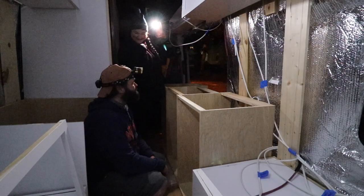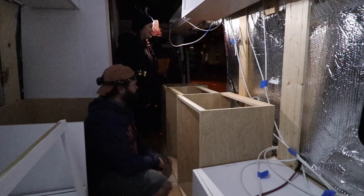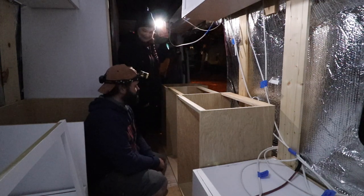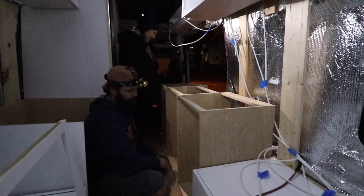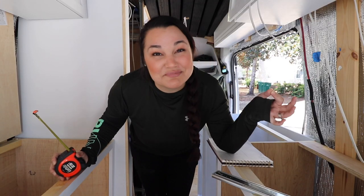Good morning, world. Baby, we have a kitchen countertop. I mean, oh my god, what is this called? I don't even know. Do I know what I'm doing? About 70%.